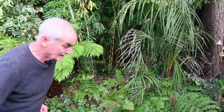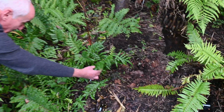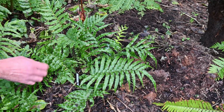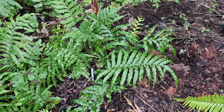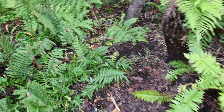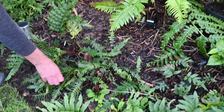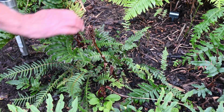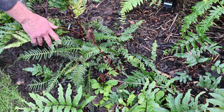This one's Blechnum novae-zelandiae. That's a nice name, and a nice glossy leaf as well. Another one here, Doodia media. Some weird names. That's called the raspberry fern. That's completely red when it comes out. Wow, okay.